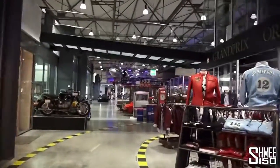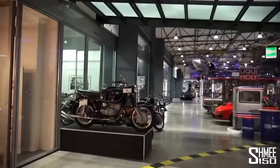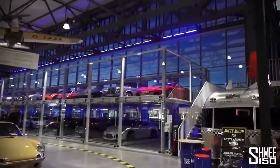Past some automotive themed merch. Got random bikes as well. The Lamborghini dealership and the Bentley dealerships are up this way. But let's check out what other cars we have.